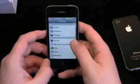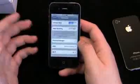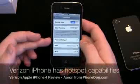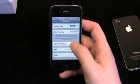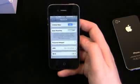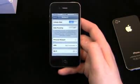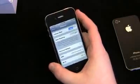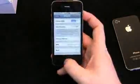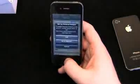Obviously, let's jump into settings, and you can see right out of the gate, network. Here's a big difference. This is the one everybody's talking about. It has personal hotspot capabilities. So when you pull it up like this, wait for it to load, and it may not load because I don't have the option installed on the iPhone 4 right now. But you have your personal hotspot. You can connect devices to this and utilize the 3G connection as a mobile hotspot of sorts. The AT&T model does not have that as of yet. Oh, there we go. Set up personal hotspot.